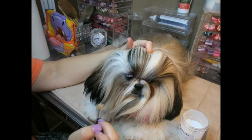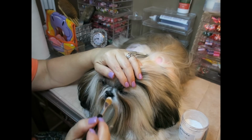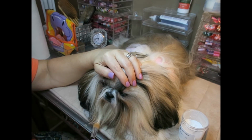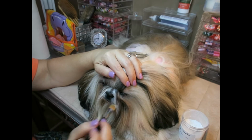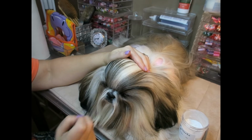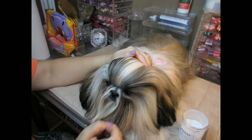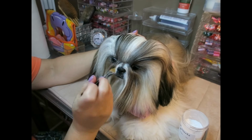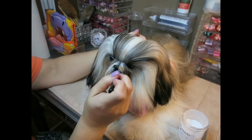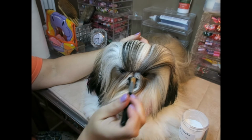Now, the purpose of this drying powder is to absorb the tearing as it occurs throughout the day. So that's the reason why we like using this drying powder. I usually do this every morning without fail, and then I also do this usually midday or in the evenings. It does keep her face pretty dry. She does have some tearing, but it's the conformation of her little short face.